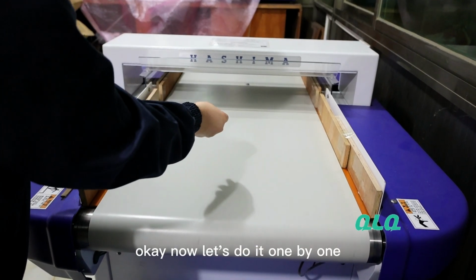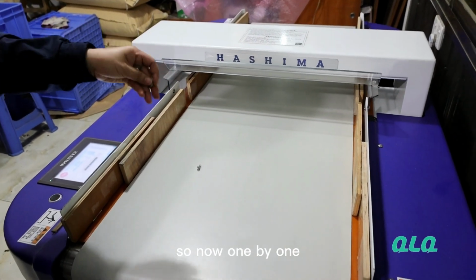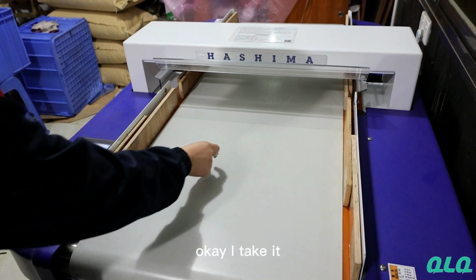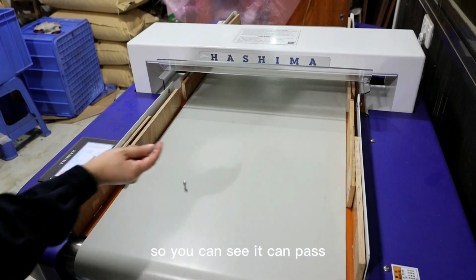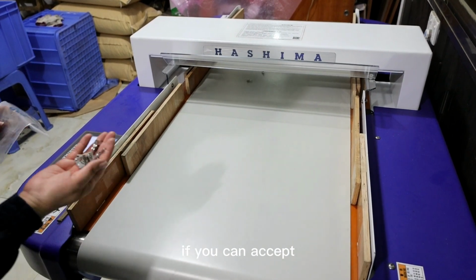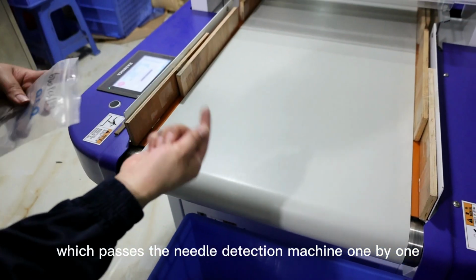Okay, now let's do it one by one. But now that is not one by one because I took 3 pieces together, so it came back. So now one by one. So you see, 2 pieces also cannot. So it came back. Okay, I take it and then go again. So you can see it can pass. It can pass. So if you go by one, then it can pass. If you can accept the 4.5, still SS slider by one passes the needle detector machine.